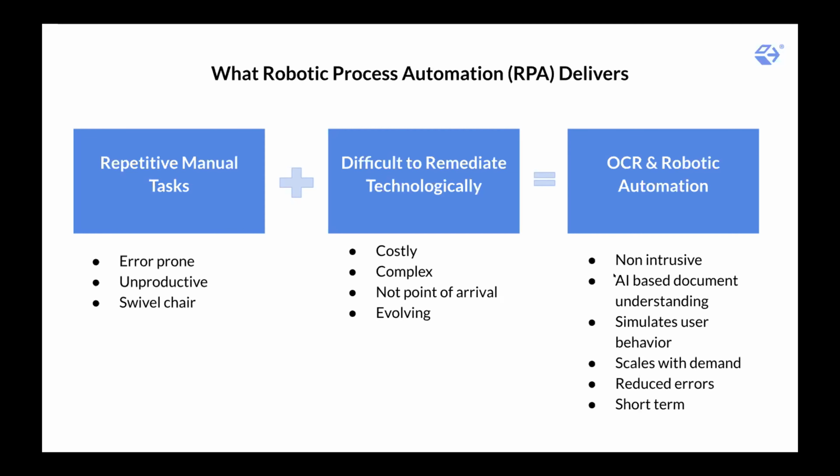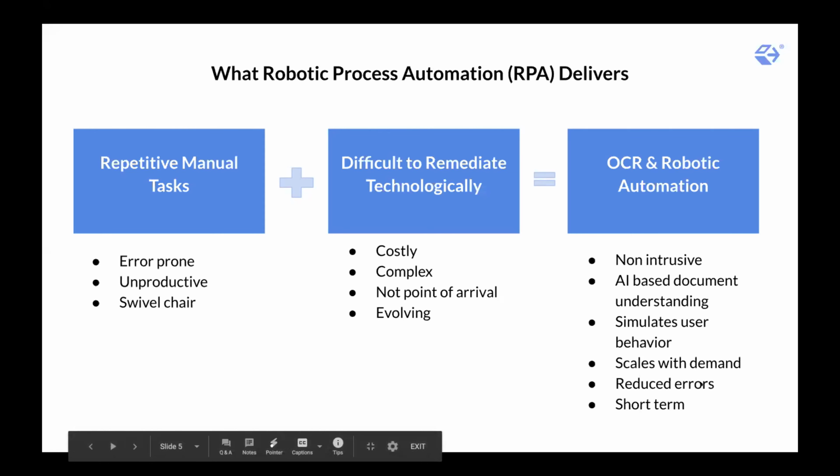It's non-intrusive. It works with OCR. It takes all of your documents, with AI based understanding of the document. It simulates the user behavior. So all of the swivel chair operations, accessing one system, doing something in another system, looking at another system, then coming back to another system, are step-by-step things that a human does. It improves the efficiency and effectiveness a lot, because those people can now focus on more value-added things, like actually improving the business process, or serving the customer much faster, or serving more customer requests. So that's where the RPA bots are implemented.